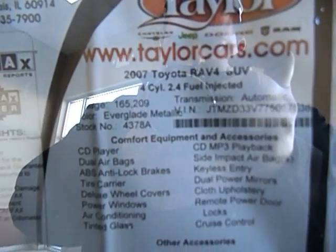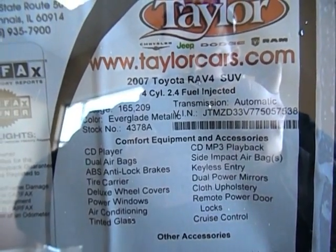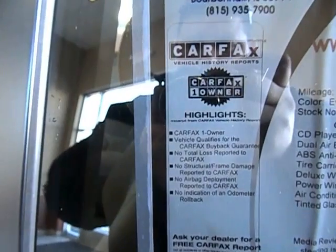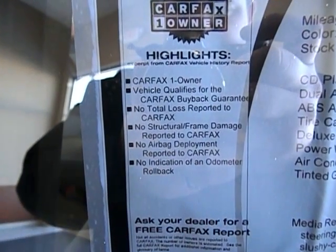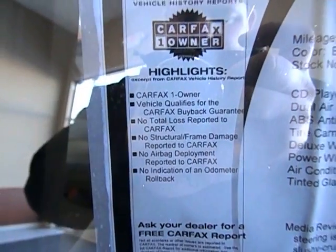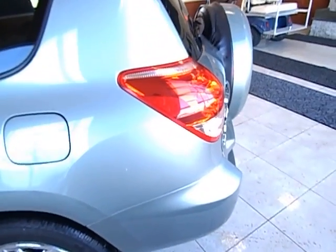A little bit more information here on the sticker. The vehicle is a Carfax one owner vehicle. There's a lot of the details from the Carfax there. Like I said, this vehicle is as is, but does run and drive very well.